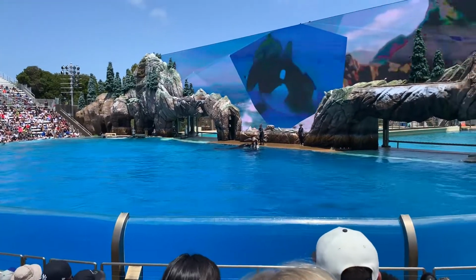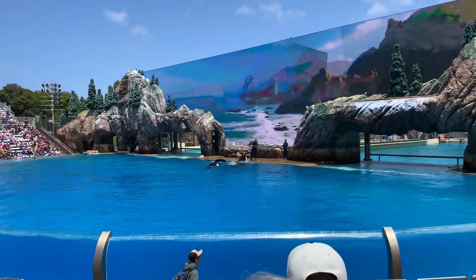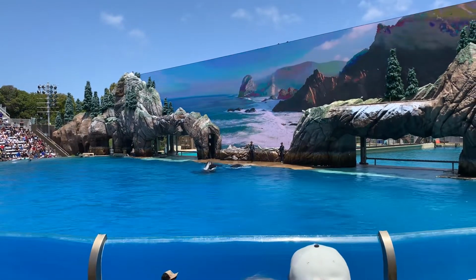Orcas love to be touched and will rub their bellies on rocks when they can. We see our whales do this here, much like the whales in British Columbia.